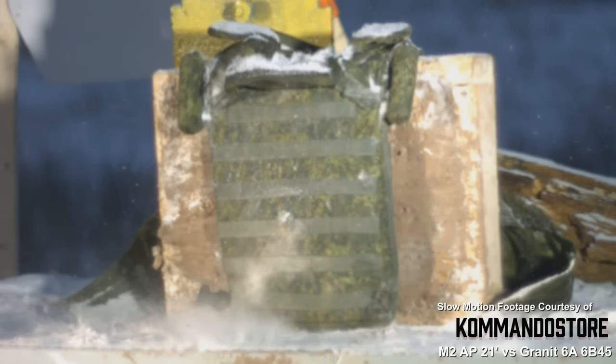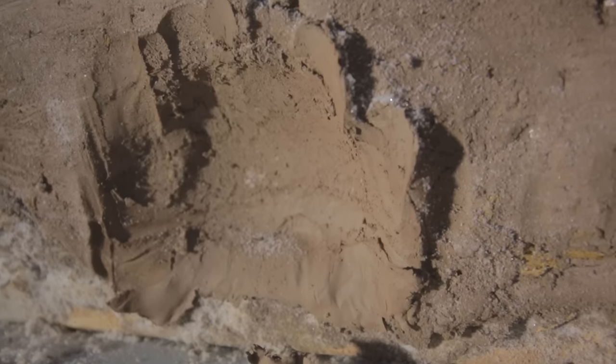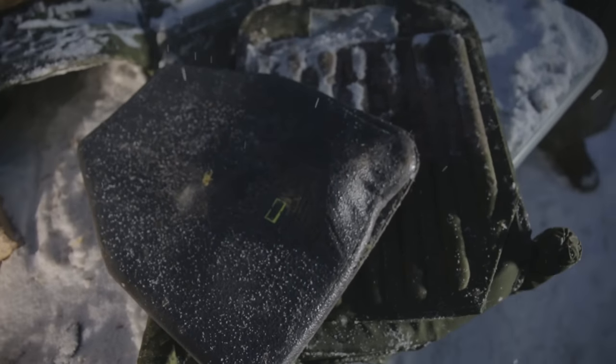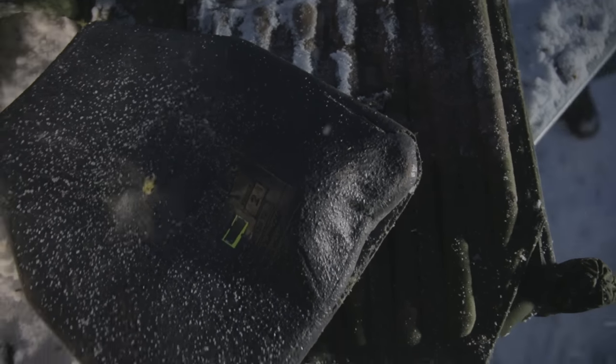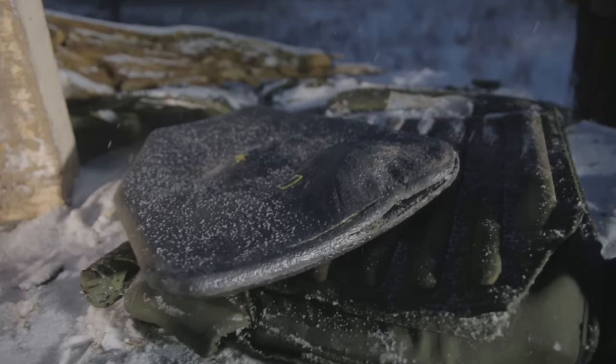Although the plate stopped the round, the deformation is pretty significant at 2 inches. However, we're not using standard Roma plastilina clay. Our material is a bit softer, so the deformation might be slightly exaggerated. The rear of the plate, on the other hand, looks quite dramatic to me.